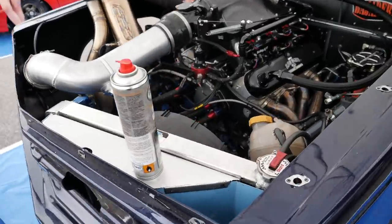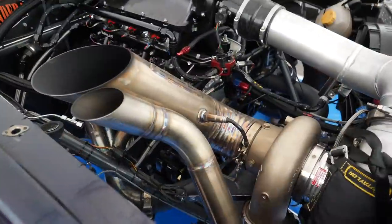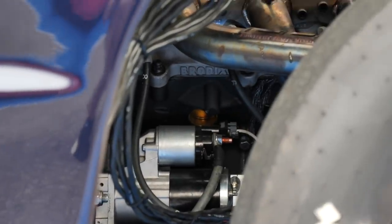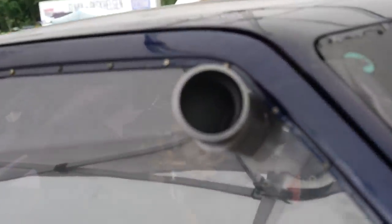And we have, it's an LS engine here. Engine block is a Dart LS steel block. Very impressive build, and now they have some extra air inlets here for the transportation.